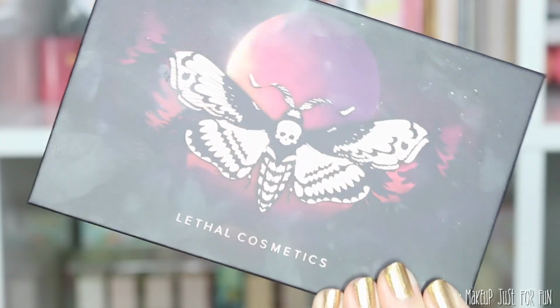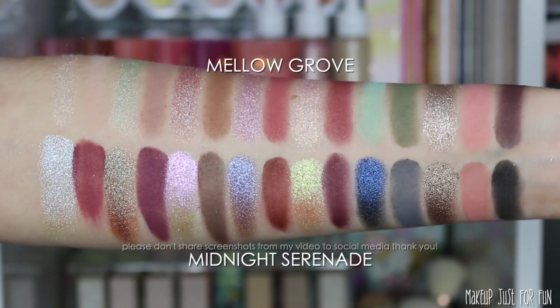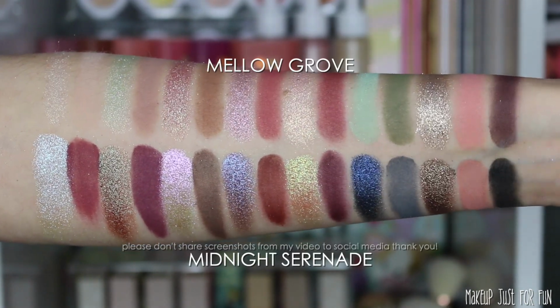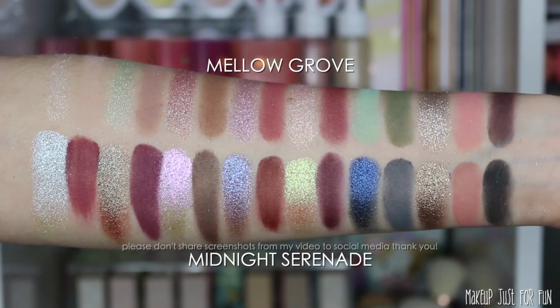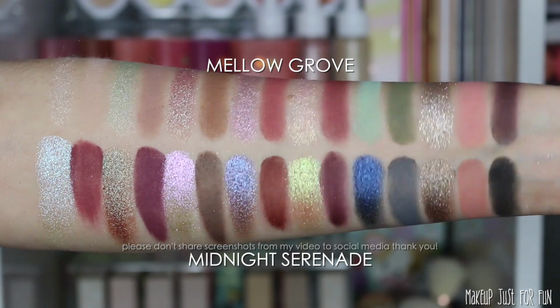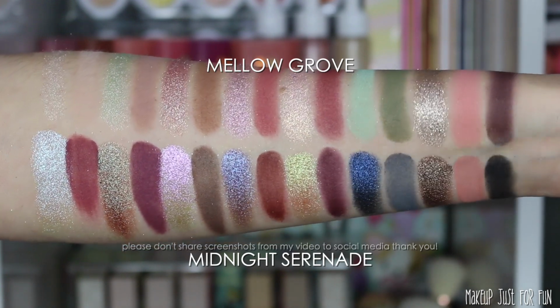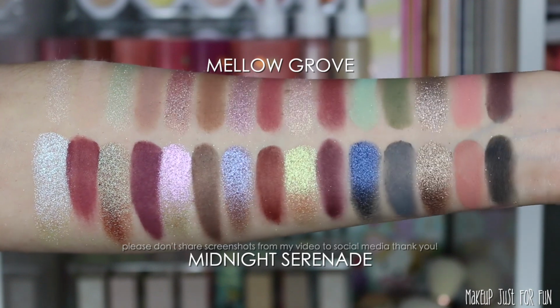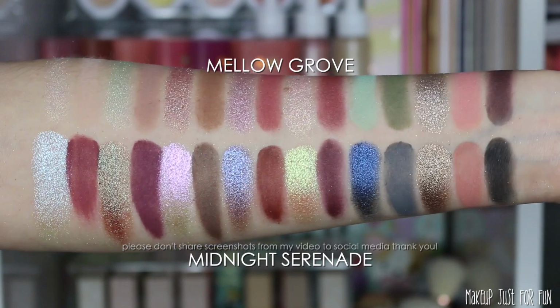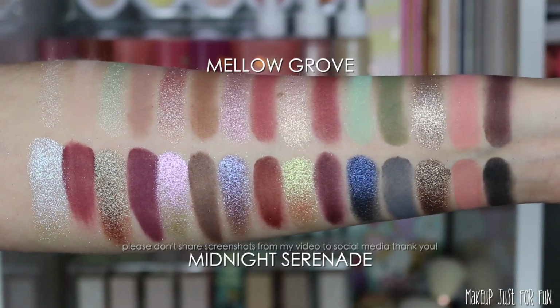And I also just wanted to show you the comparison of Midnight Serenade for reference. Since I talked about it, you can see some of those red and reddish maroon matte shades are pretty similar across both of these palettes, but in general, very, very different vibes. And I could see these mixing pretty well together. These two would actually make a fun little palette bingo, in my opinion.